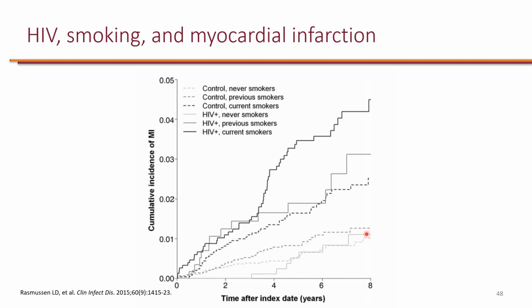Now when you compare to people who were previously smokers and did not have HIV, even a history of smoking increased the risk of MI more than HIV did. But when you compare former smokers who are HIV positive, you can see this is significantly higher. So a combination of HIV and smoking is very detrimental as far as incidence of MI. And you can see the maximum risk of MI is in patients who are HIV positive, who are current smokers. So smoking cessation, you can see that it will reduce the rate of MI significantly.